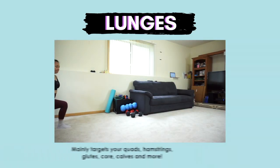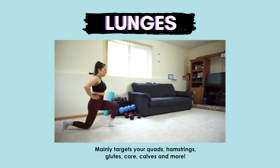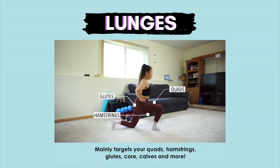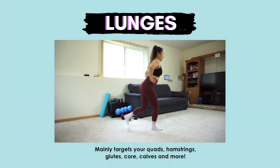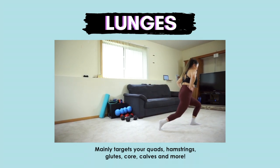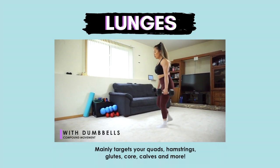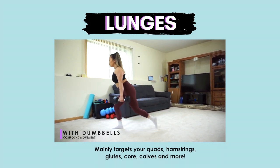Last exercise we have are walking lunges, and doing this is going to help increase your balance and activate your core. It's also targeting your glutes, quads, and hamstring. A little tip for you is if you want to target more of your glutes, take a wider stance. To target your quads, take a more narrow stance.